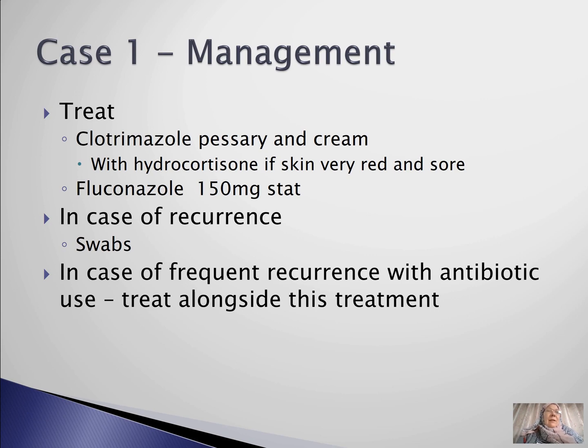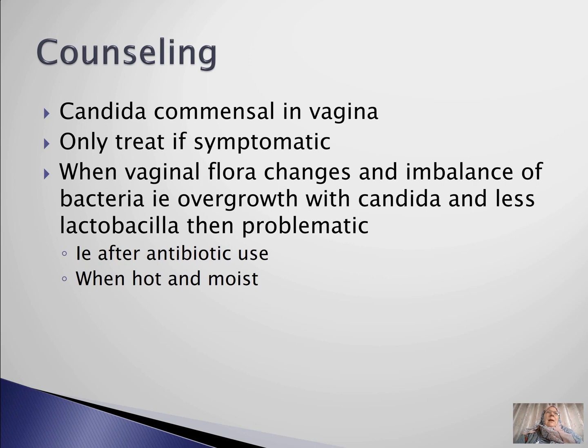In case of recurrence, it's always important to take swabs, as frequent recurrences might point to the fact that you're not dealing with Candida albicans, but a different Candida species, such as Candida glabrata, and these are much more difficult to treat. It is important to explain to the patient that Candida is a commensal in the vagina. It only needs treatment if there are symptoms.